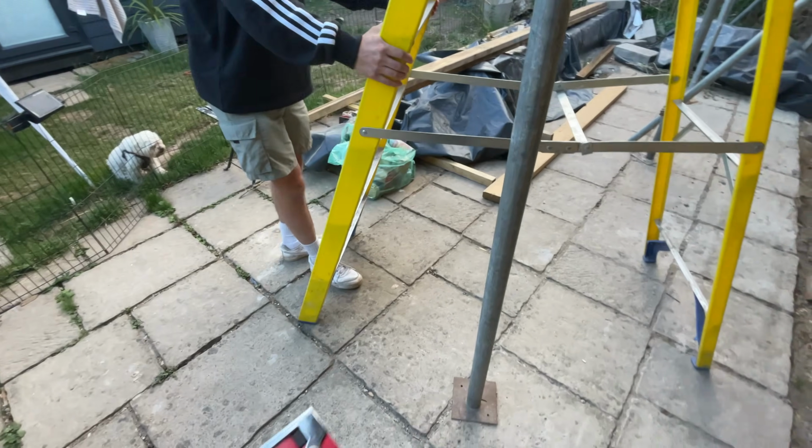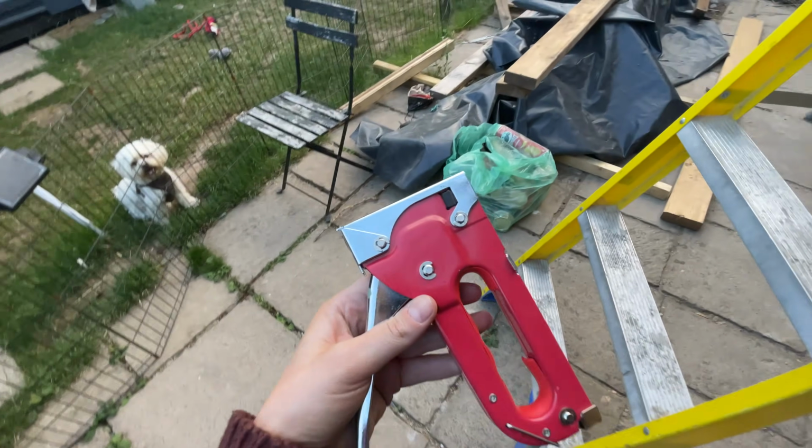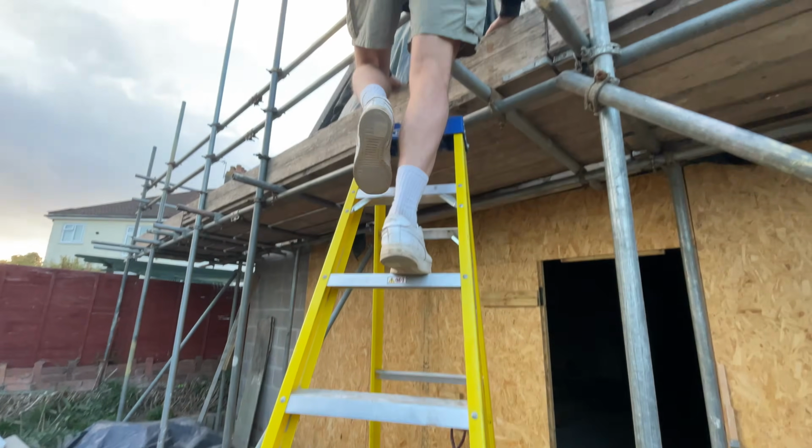Okay, so we're going to go and try and sort the dormer out with a staple gun. This is not a very good staple gun, so wish us luck.